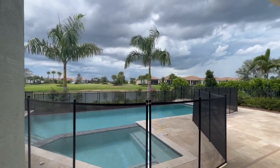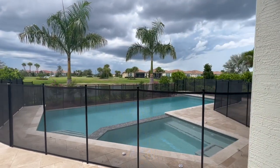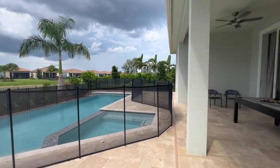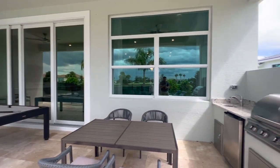But it doesn't stop there. The entire community is incredibly walkable with plenty of sidewalks and streetlights. And living in Verano, you'll have individual lawn maintenance, pest control, and irrigation. There's high-speed internet and cable, and you have access control with manned gate entry.